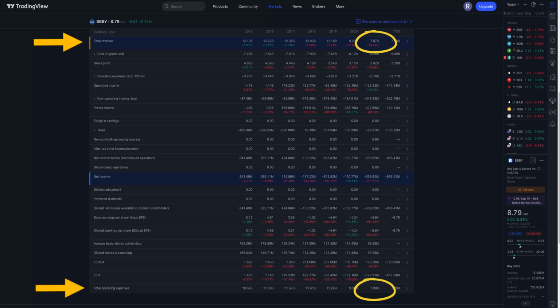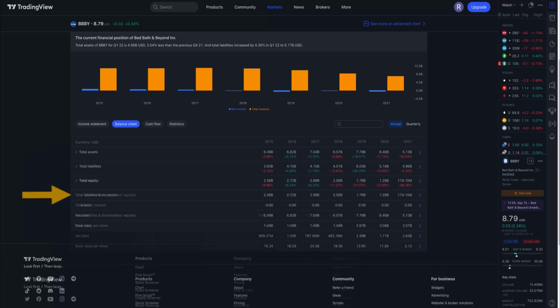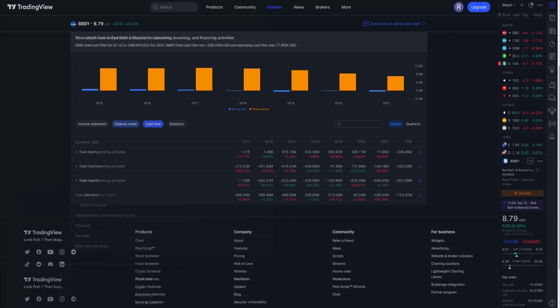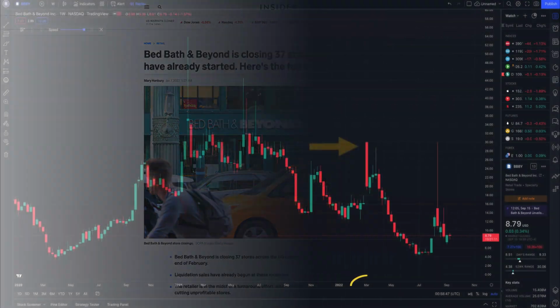The gross profit is shrinking, as you can see, total assets are decreasing at a higher rate than total liabilities, their shareholders' equity is shrinking year after year, their free cash flow suffers as well, with each year being worse than the previous, and last, cash from operating activities is going to shed as well. The company was doing so badly that in January of 2022, they closed 37 stores. Despite that, the price bounced again after that.